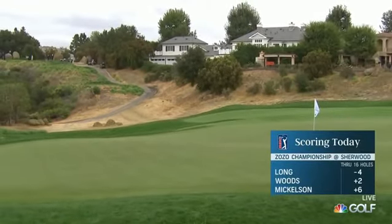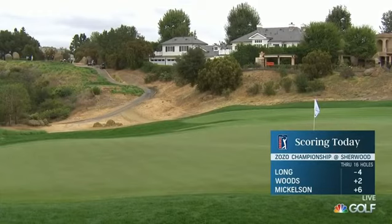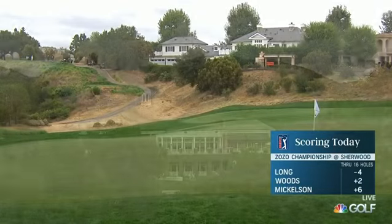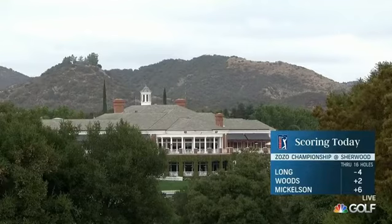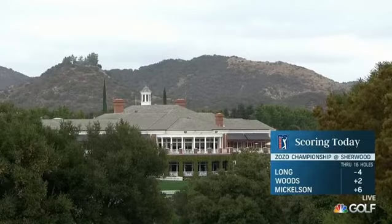Well, it has not been Woods and Mickelson's day, but Adam Long is teaching him a little lesson here on this Sunday. 4 under for the one-time PGA Tour winner, and a big moment for him. What a treat to get to play with those two guys.